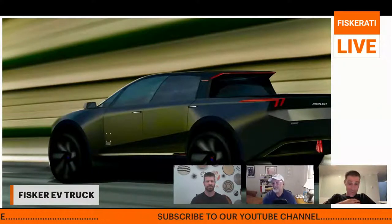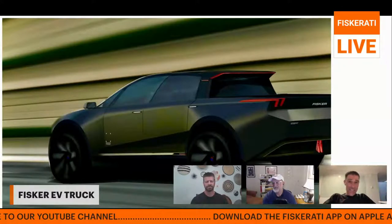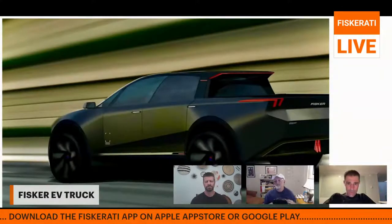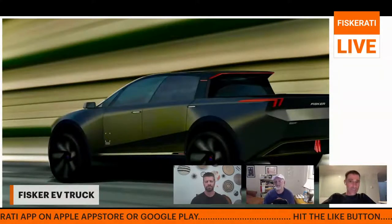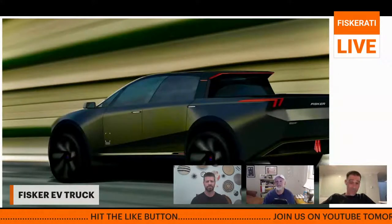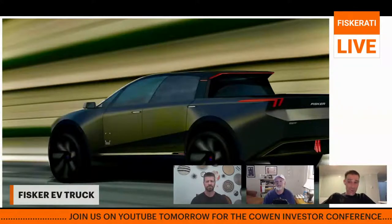So I thought, okay, the funny thing, he said the next vehicle might be a lifestyle pickup truck. Well, we know the next vehicles that the company released were not a pickup truck. They were the Fisker PEAR and the Fisker Ronin. So we're still waiting for that fourth vehicle.